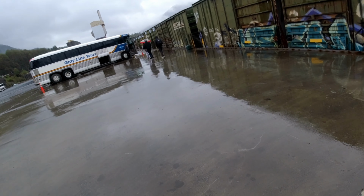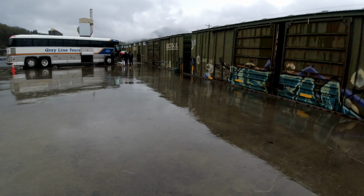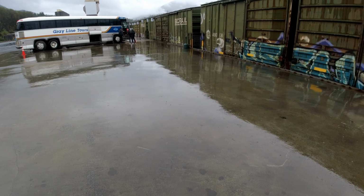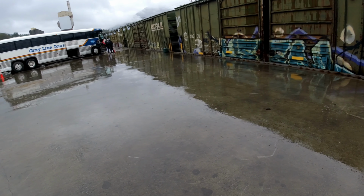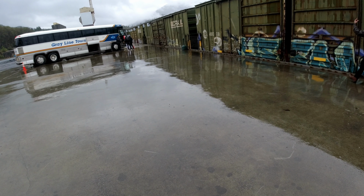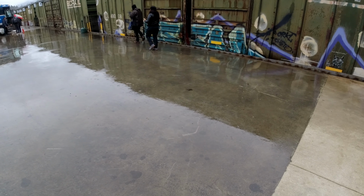So there we have it. Here we are in Ketchikan, Alaska, part of the United States. And what's the feature item on this part of Ketchikan? It's British Columbia Rail, good old BC Rail. Back inside, out of the weather, I guess.